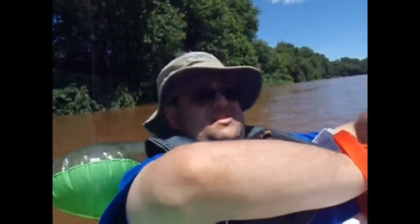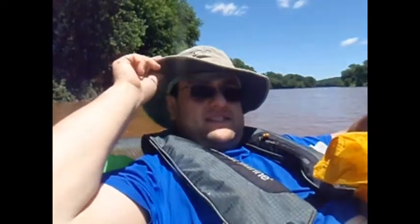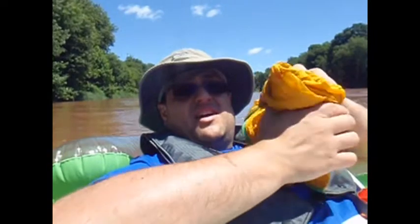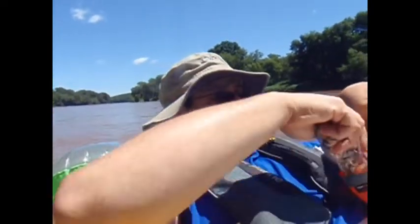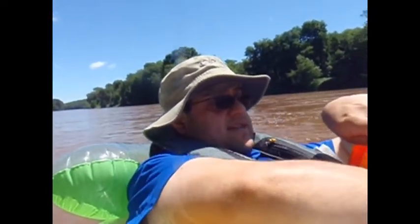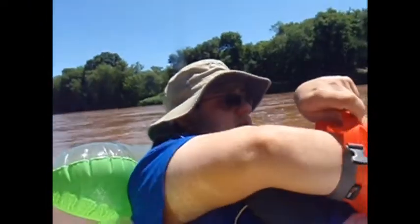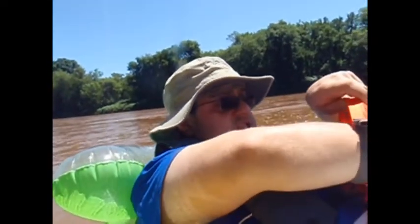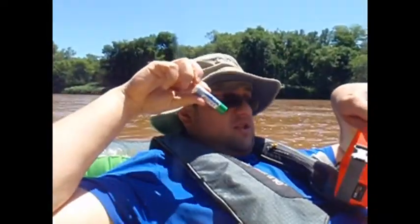Some other items. You want to have sun protection anytime you go outside. I've got my sunglasses, my wide brim hat. I'm wearing sunscreen. I have extra sunscreen. I've got this wind shirt that I could put on if I really start to feel the burn. And that'll help protect me from the bugs if it got really buggy too. Like I said, I've got my compass. You should always have your compass. And then, again, in the category of sun protection, is chapstick. And I always carry along a little tube of chapstick.